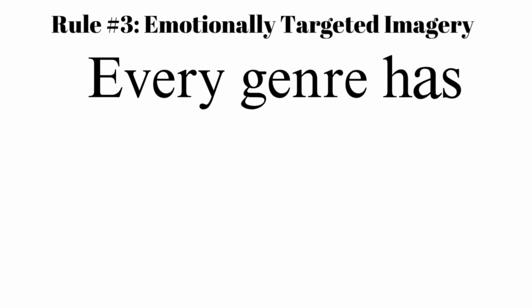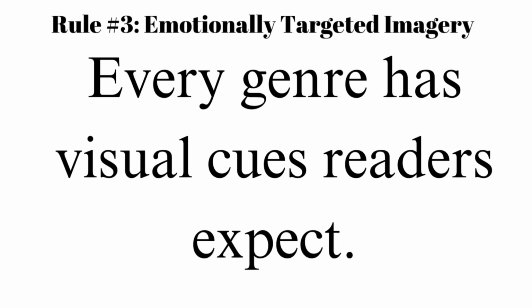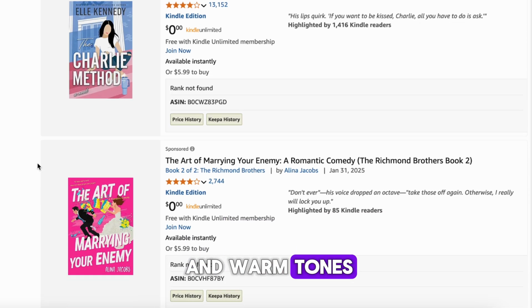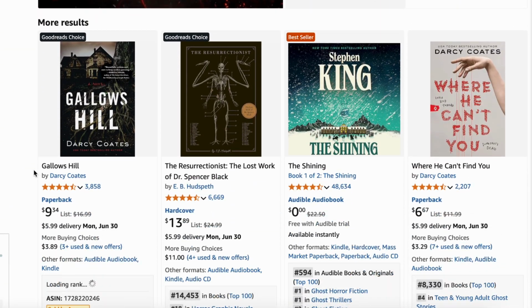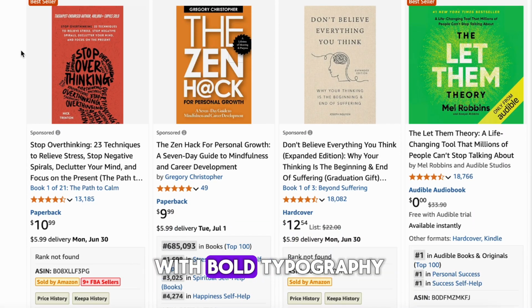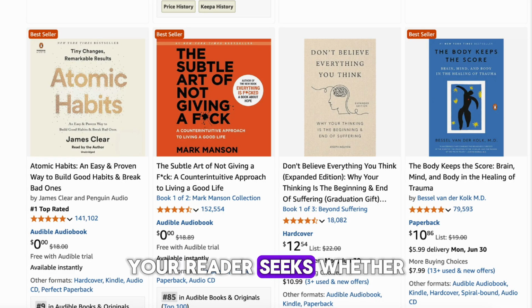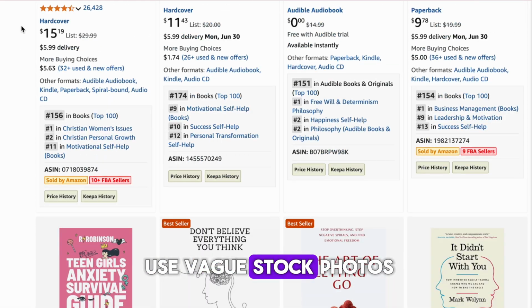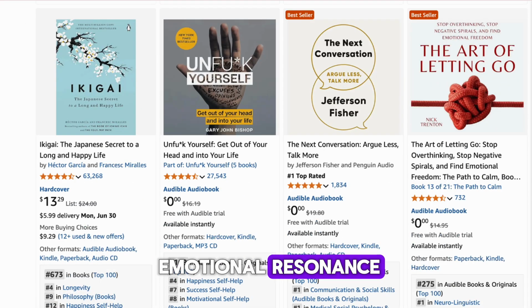Rule number 3, emotionally targeted imagery. Every genre has visual cues readers expect. Romance uses soft lighting and warm tones. Horror favors stark contrasts and eerie fonts. Self-help leans minimalist with bold typography. Your imagery should mirror the emotions your reader seeks, whether it's comfort, thrill, or transformation. Don't use vague stock photos that could belong to any book. Aim for clarity and emotional resonance.